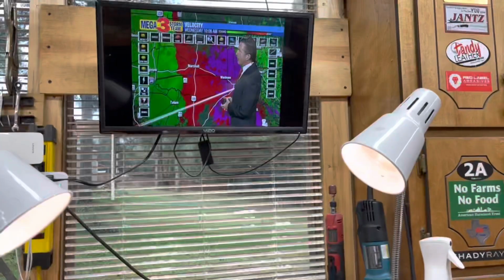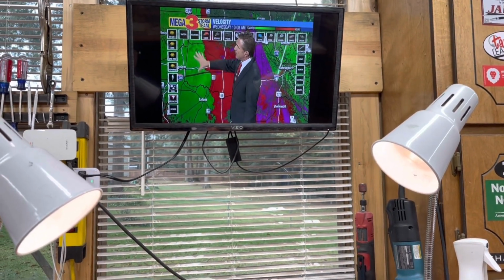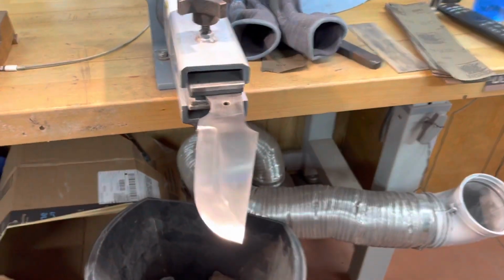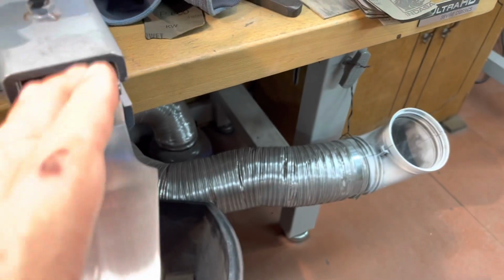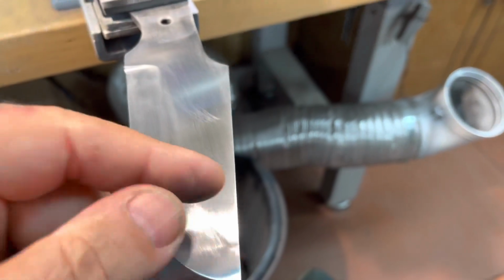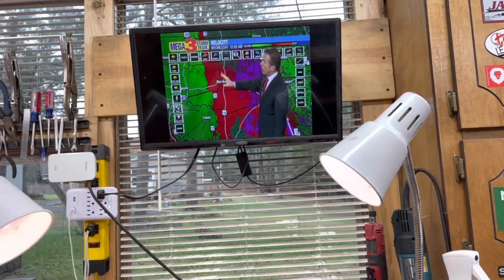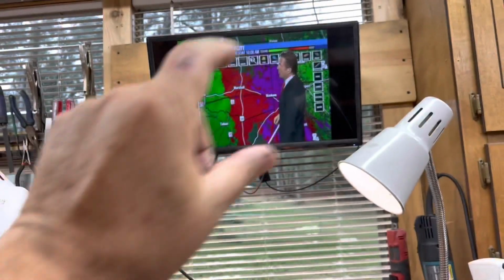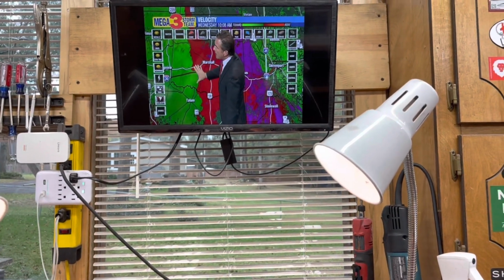All right, we are under a tornado watch. I got all the heat treating and tempering schmutz cleaned off of it. I went back to 500. Now I'm going to start with my 600 and then my 800. And we are definitely in a cone of death. You know how they put that cone where the tornado watch is supposed to be? There's nothing on the ground yet.